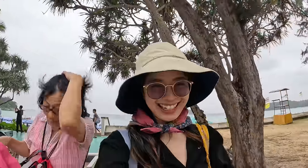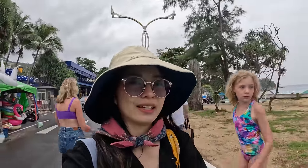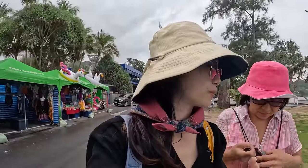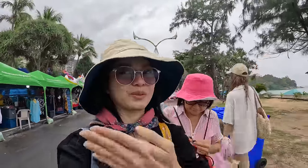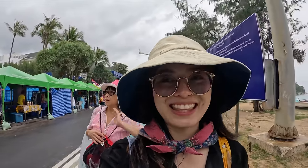Hello, Kata Beach. Yes, it's a rainy day. Hello, good morning. This is our second day here. We came by riding the scooty. The road today was riskier than yesterday, and it was a little bit slippery. I didn't think that I could do this.